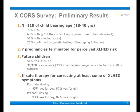But it does reinforce that many of these women have had affected sons. A few of them have had genetic testing, which we'll address in the genotyping initiative, and that many of them have had decisions about their reproduction and future family size that are negatively affected by their concern over the risk for XLHED. And as we talk to more women and hear more about it, it's reinforcing the idea that if we have a safe therapy that corrects at least some of the symptoms of XLHED, the great majority of women would consider both prenatal and postnatal dosing, and the numbers don't differ much as to whether it would be an affected boy or an affected girl.